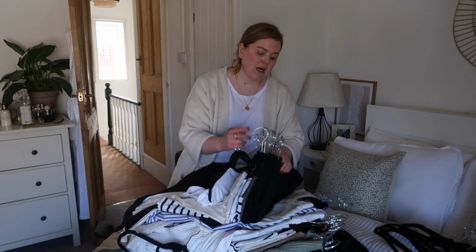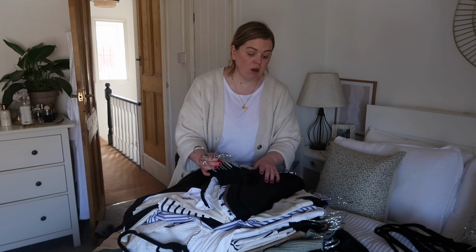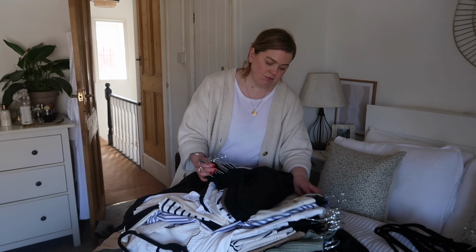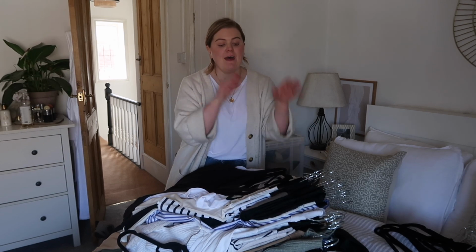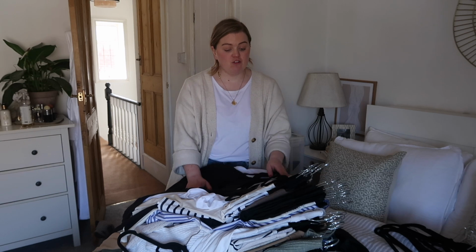And then anything that we are wanting to donate, if we do want to donate it, then we're going to take it off the hanger, fold it, and then put it in the bag ready to donate. All the hangers are going over there.